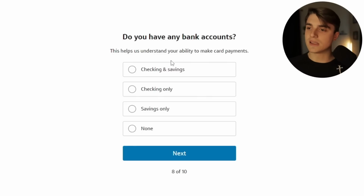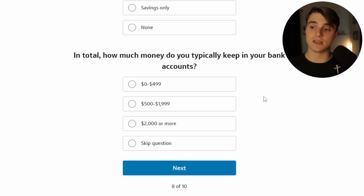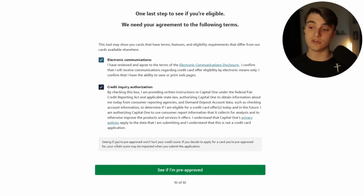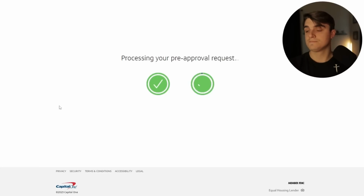Then it asks if you do have any bank accounts, which I do have a checking and savings account. And then it asks how much money you typically keep in your bank account. So I'll just answer that one. Then it's going to ask you for your very personal information, your date of birth and social security number. And then you just have to agree to the following terms. Make sure you read through those beforehand, and then you can just go ahead and see if you're pre-approved.